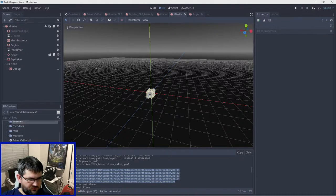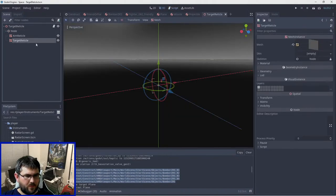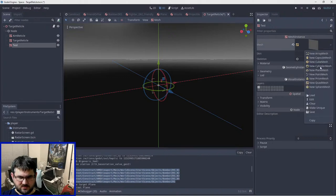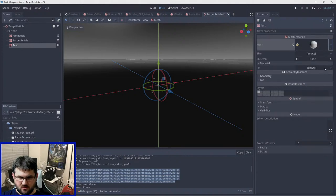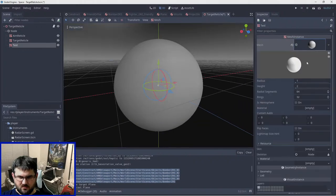Where is our instruments? Here we go. And we go to our reticle. There we go. And I'm going to call that guy test. Boom. And actually, I am going to make that a sphere mesh, which is now really, really, really big. And we're going to make that a lot smaller.